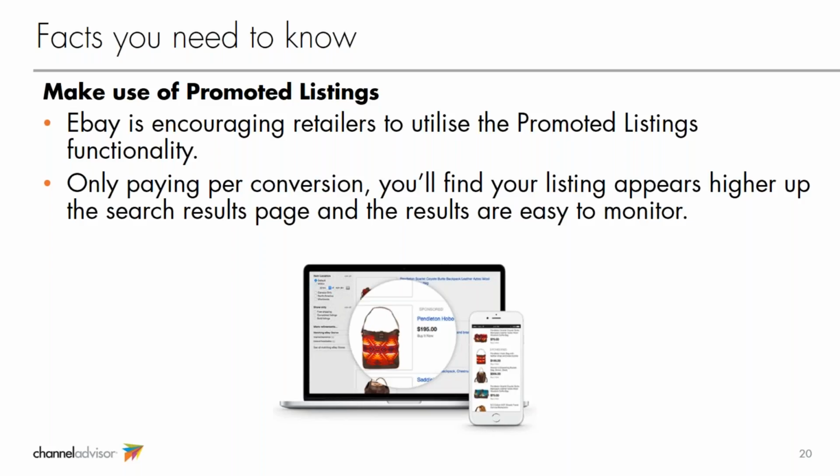You bid up to anywhere from about 3% up to about 20% of your final value fee towards that promoted listing. We are seeing a lot of impressions, and we understand that eBay is working very strongly to really bring up the conversion rate that we see with promoted listings, but impressions are quite significant for many of our retailers.